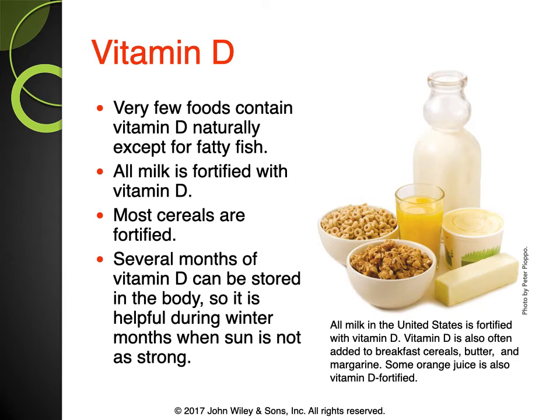So vitamin D, very few foods contain vitamin D naturally except for fatty fish. Also, if you're a milk drinker, it's fortified with vitamin D. Just for the intents and purposes of this class, a question that's going to come up on the test is, what's a good source of vitamin D? And the answer is going to be fortified milk.